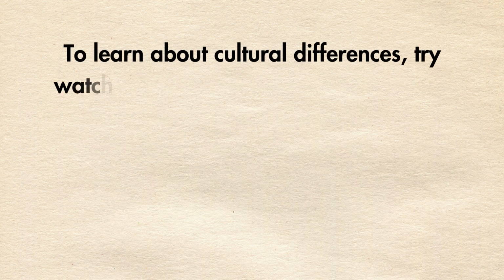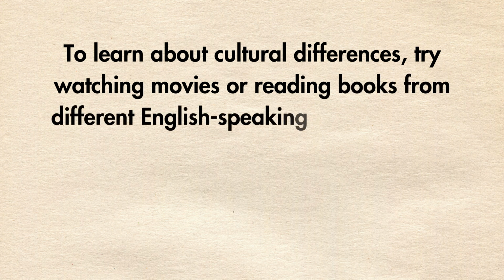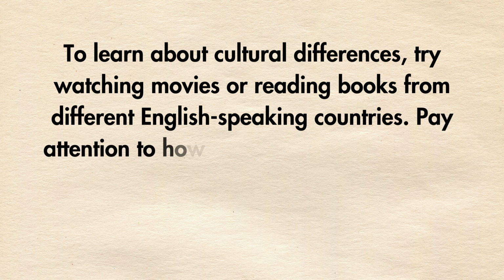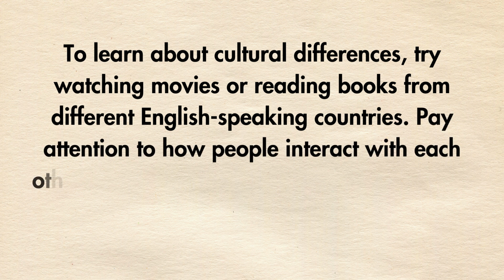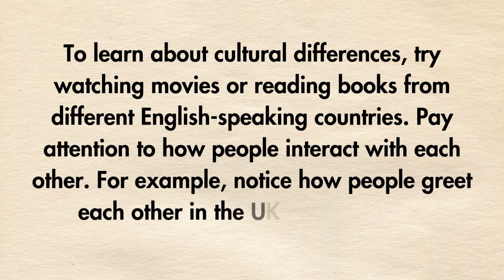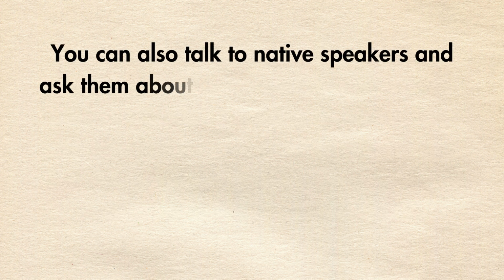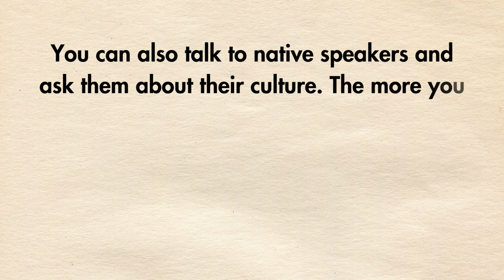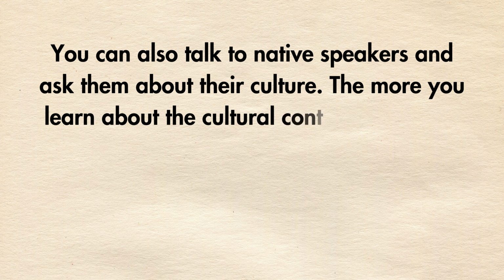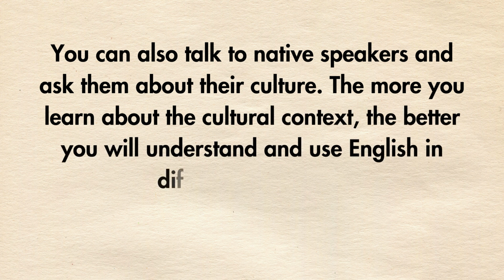To learn about cultural differences, try watching movies or reading books from different English-speaking countries. Pay attention to how people interact with each other. For example, notice how people greet each other in the UK versus the US. You can also talk to native speakers and ask them about their culture. The more you learn about the cultural context, the better you will understand and use English in different situations.